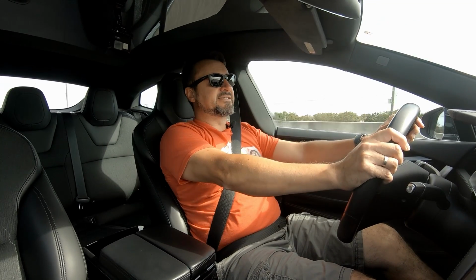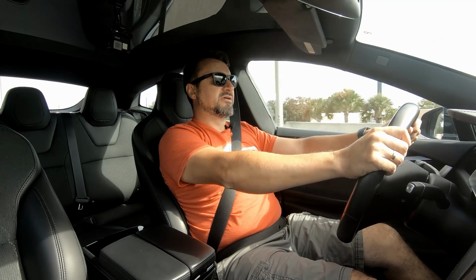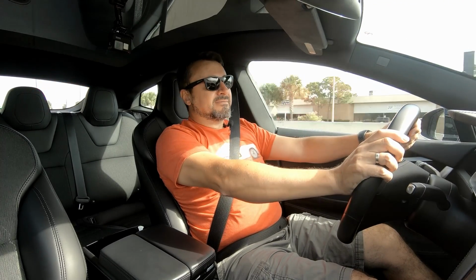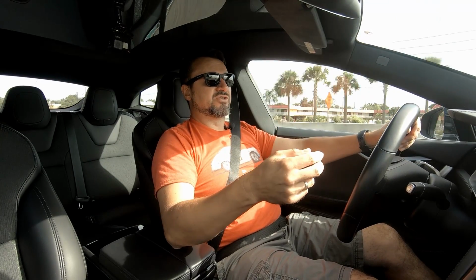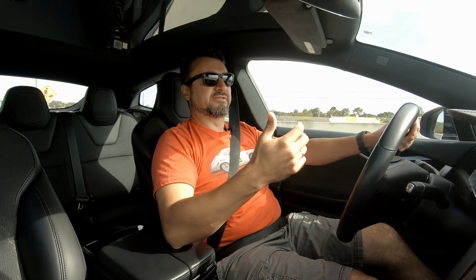The other thing is the roominess, like getting in and out of the car. If you get in, it's comfortable. It's got nice roominess in here. It gives you good visibility and all that stuff. The seats, they're okay. They're just the regular seats. I hope that the performance version of this vehicle has performance seats, kind of like a Recaro seat or something. I'd have to do some research.